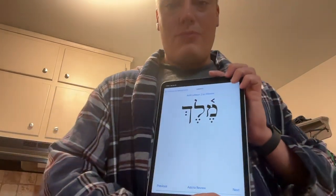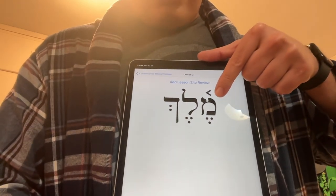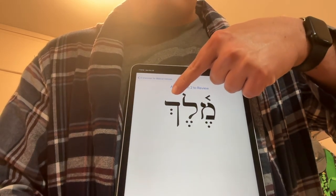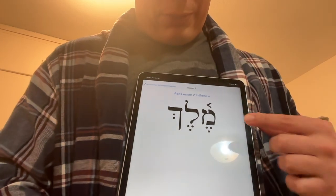Anyway, oh good, this does show up kind of decently well. Okay, we have covered these letters. Mem, M, Lamed, L, and that's the final form of Kaf. So it's a Ch. I can't do my guttural well. Ch, yeah. We have not covered vowels.